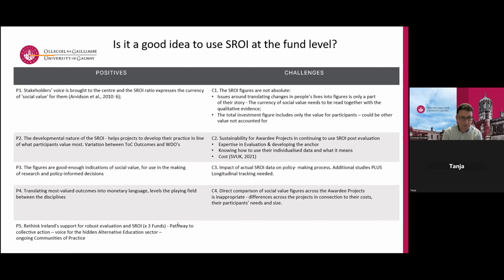which brings us on to the next point. Even though there are issues and obviously caveats around what this means, the fact that fund level knowledge was created means the figures are really useful, in theory, for research and policy informed decisions, which is something that obviously we'll come on to in a minute.